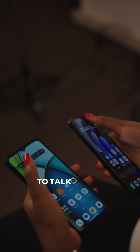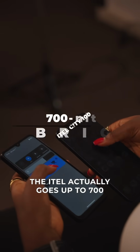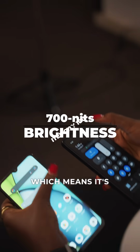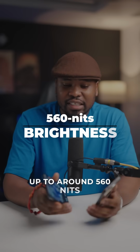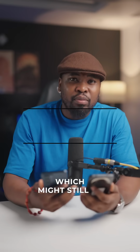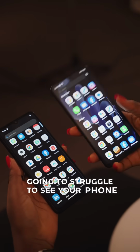Next, we actually have to talk about the brightness of both screens, right? The Itel actually goes up to 700 nits of brightness in direct sunlight, which means it's still pretty usable, while the A3x only goes up to around 560 nits, which might still be manageable, but it's definitely not as good as the Itel, and you're going to struggle to see your phone in direct sunlight.